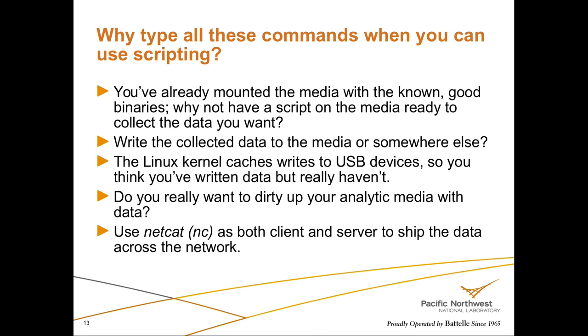So, you can do all of this on the system that you're investigating, but why bother doing all of this typing? Why type all of these commands? Why not script this? Because this is a very scriptable kind of thing.